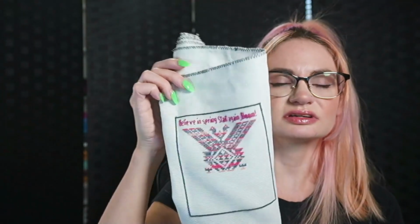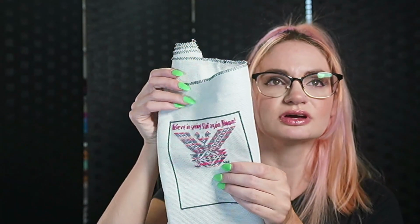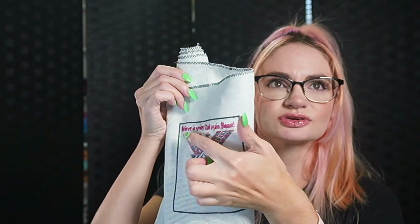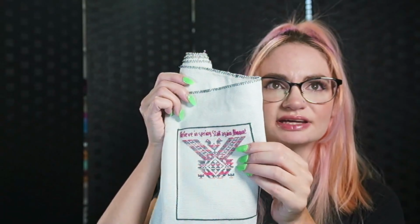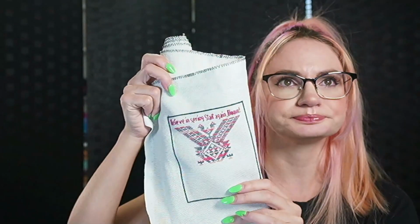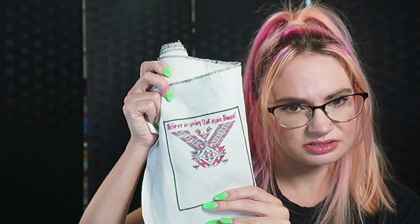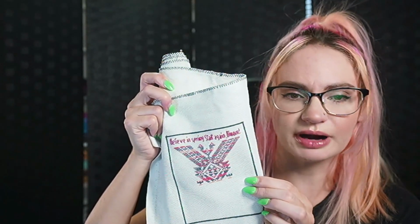So there it is. Yeah, my lighting's a little blown out, but at least this is not backwards. "Believe in spring, start again, bloom." I just love that. And I will say that every time I pull this pattern out, this chart project. So I have stitched on this, is that right? One day since the last video, and I did exactly 73 stitches. This is a paper pattern, so that could be wrong, but I'd say that's pretty close.